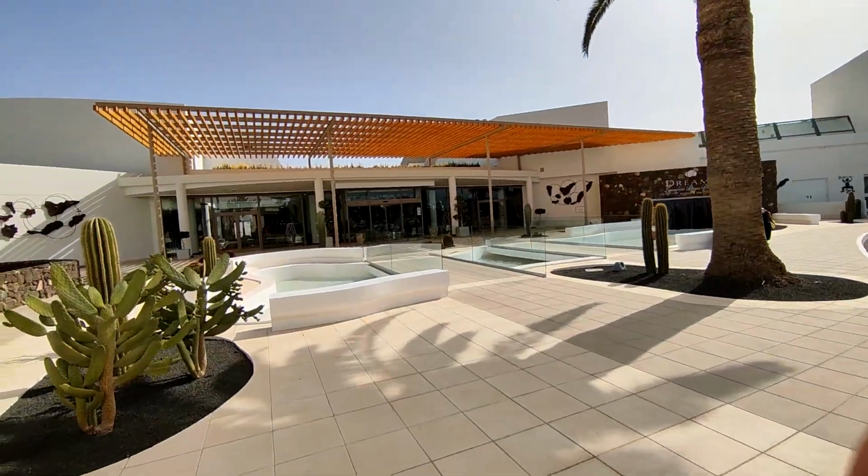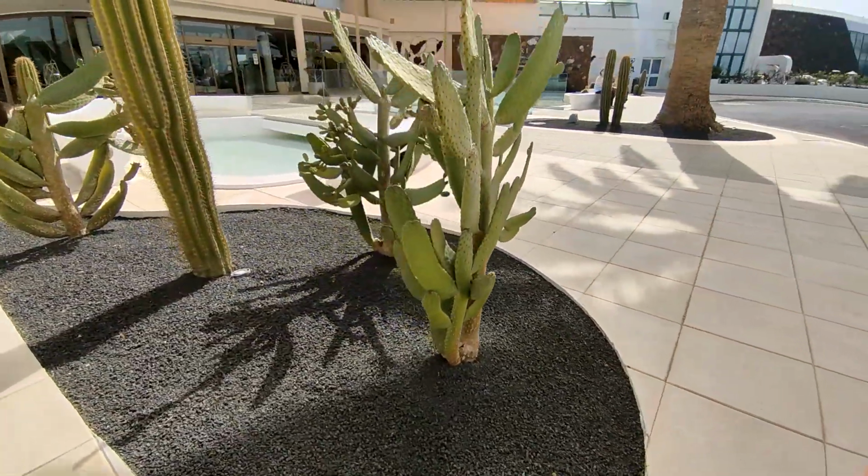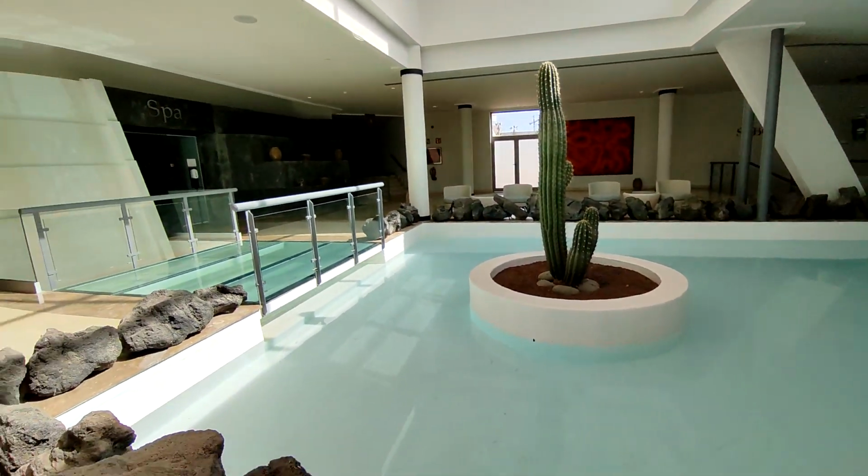Let's go! And first we go along to my favourite resort which I visited in Playa Blanca. This resort is absolutely awesome. Let's take a look around.